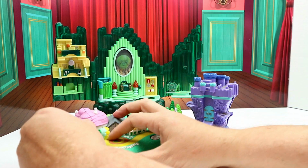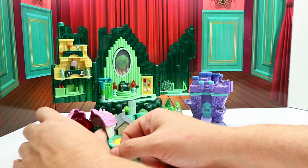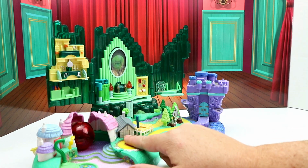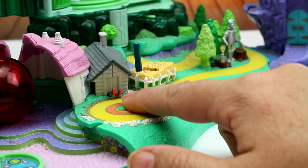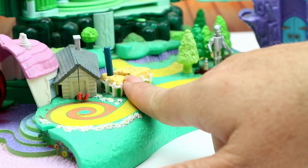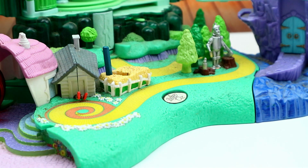And then you can open up this, the Lollipop Guild thingy, and you can spin that and all that, and that piece opens up. Oh, this was my favorite part. I'll try to zoom in on that. That's where the house fell on the witch. Look there. Oh my gosh, this is so cute. I guess this is where the Scarecrow would have been. I don't know where the Cowardly Lion would have been. I don't know. Well, anyway.